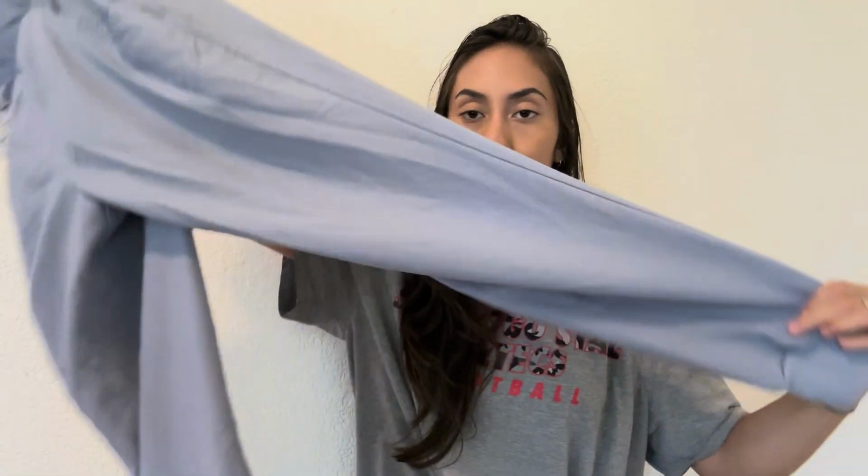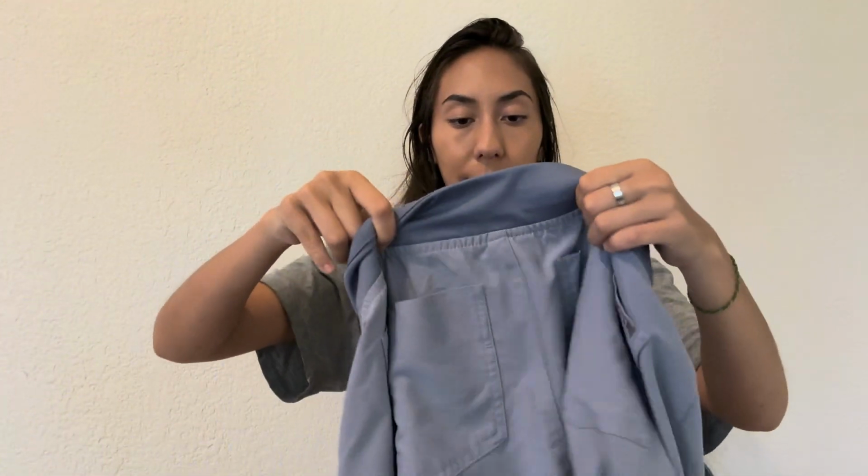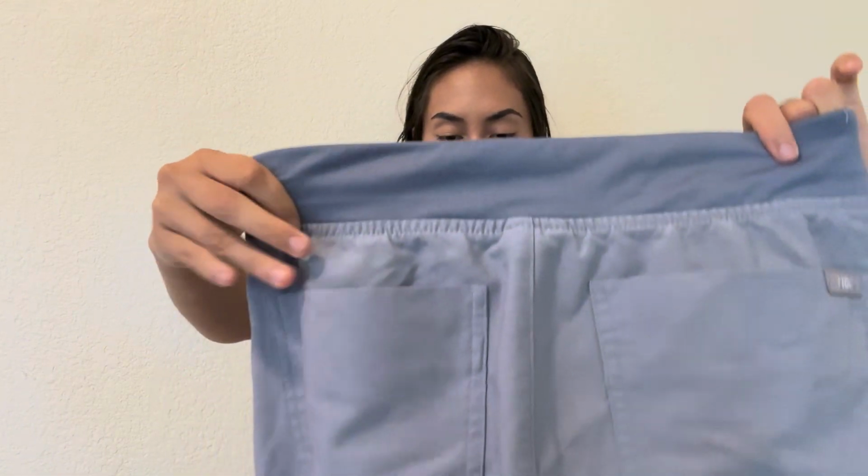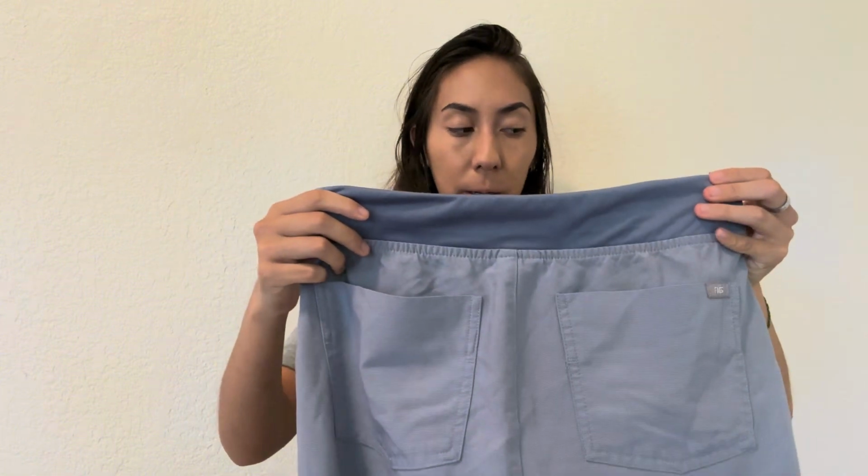And then these are some Figs scrub pants. They're the jogger style, in an extra small. I'll have to look up the color of these. The good thing is Figs has the style number, so I could easily figure it out. I know the style, it's the Zamora jogger, I believe. I've sold it before. But I'll have to look up the colorway because people want to match their top with the bottom. If I list it as the wrong blue, people might end up with a non-matching scrub set, which they might not want. So I'll have to look into that.